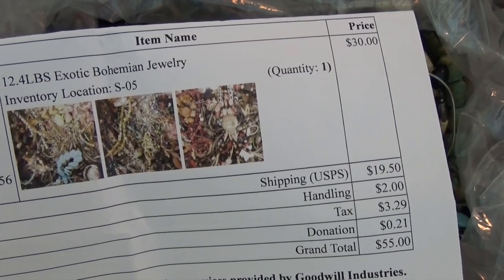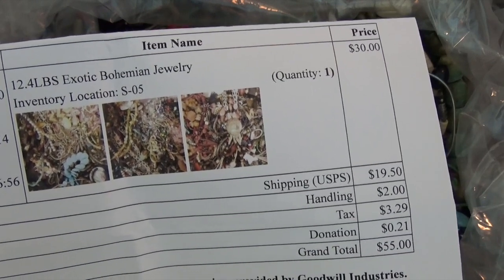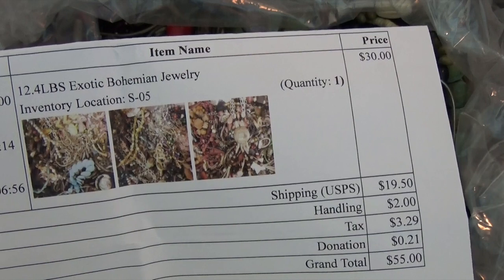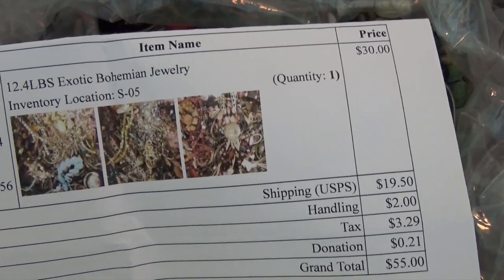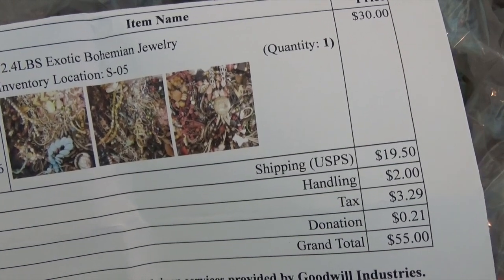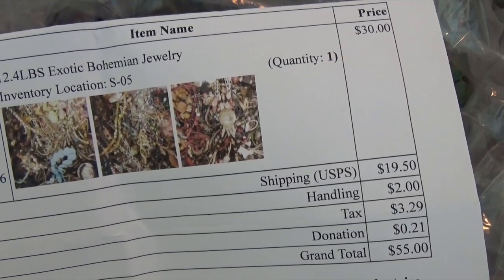This one came from Wisconsin. It weighs 12 pounds and this is an exotic bohemian lot. I paid $30 for this box and after the shipping, handling, and taxes, the total came out to $55. So let's go ahead and get started.